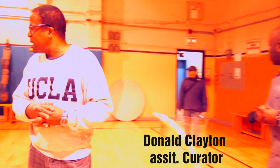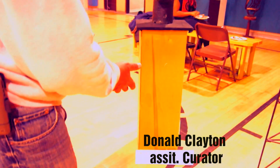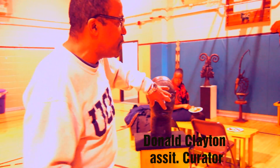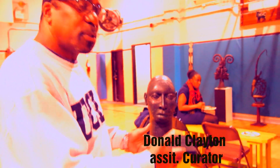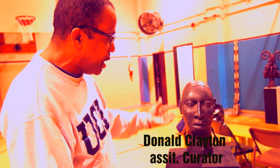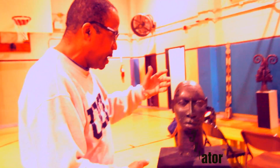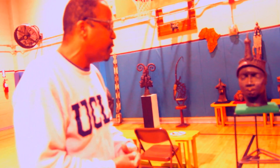So that was that. Over here we have the empire of the Ife. And again, we see the scarification. This was done so that when you looked at this, you knew who it was. You knew their position in life, that this was a prince, fully grown, and you knew who he was. That's what the markings are for, to tell you who they were.